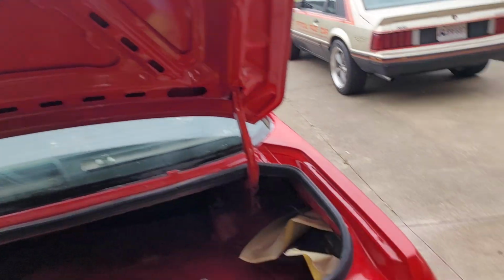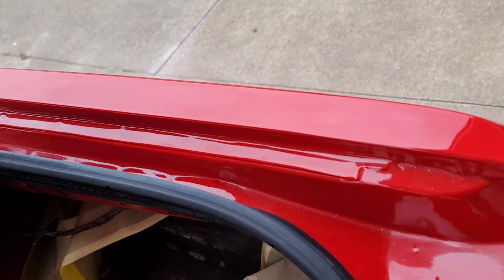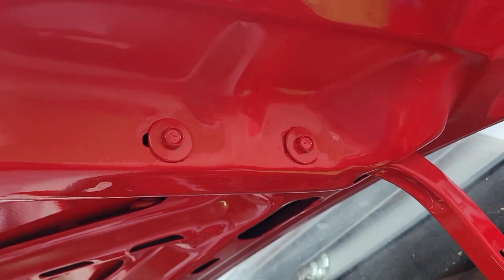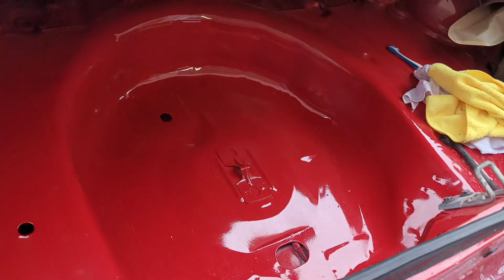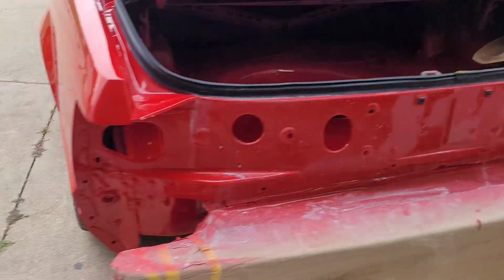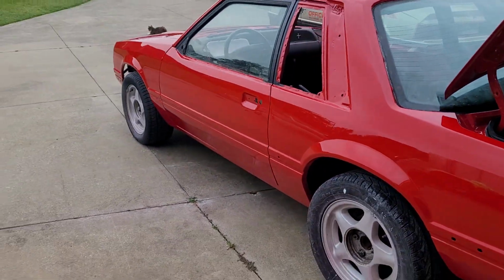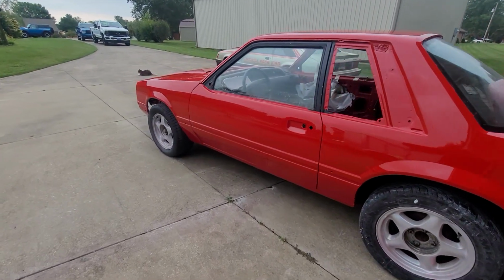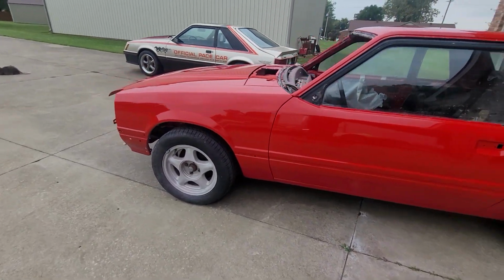So that's the bottom of the trunk. This is the trunk jamb. Looking spiffy. No tape lines, no overspray. Got the trunk bolts painted like factory. All the bottoms done like factory. Looking nice. Painted inside. Did the spare tire well as well. Looks awesome. Down in here, looking good. Taillight panels got some compound on them. I didn't clean it. Not a big deal. One more little walk around.